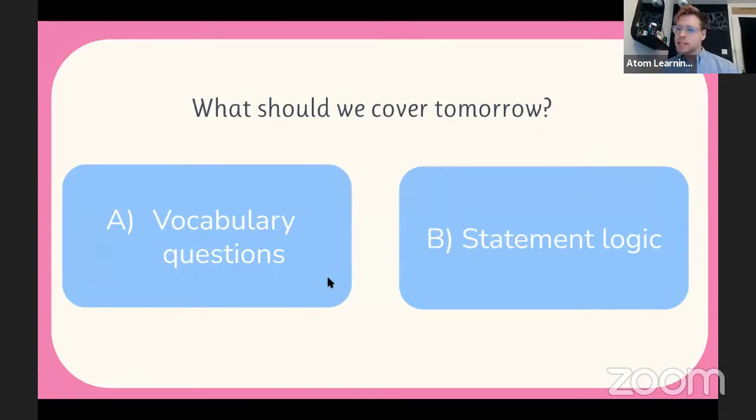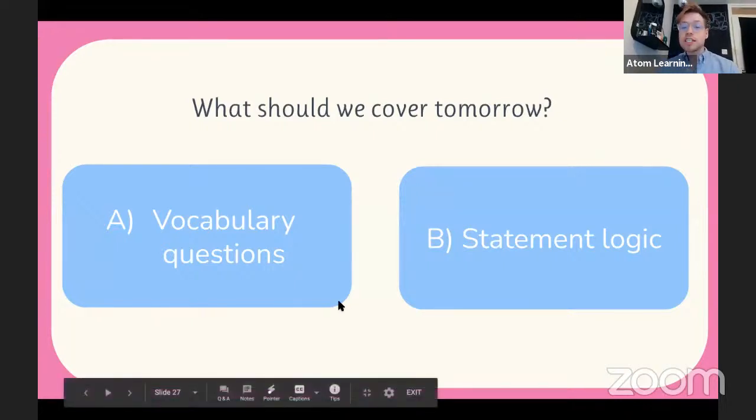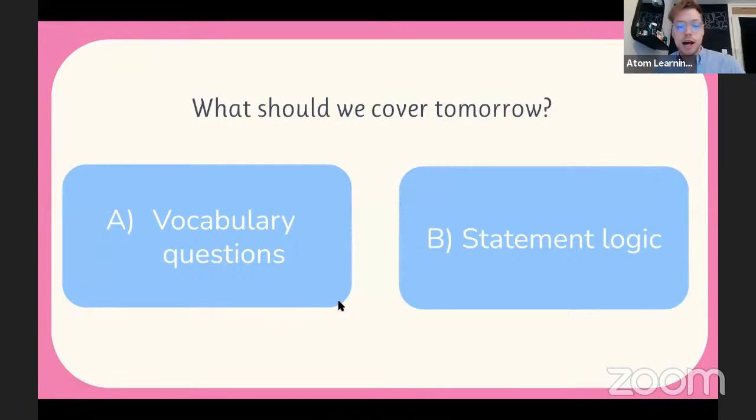I have to say the poll is ridiculously close. There's about 10 votes in it. So if you have a strong preference, I would get your vote in now. 5 more seconds, 5, 4, 3, 2, 1. How do we all vote? So just clinching it with 50% of the vote as opposed to 47 is B.